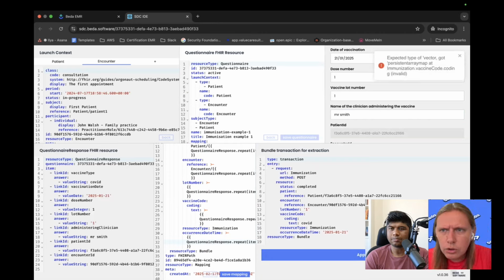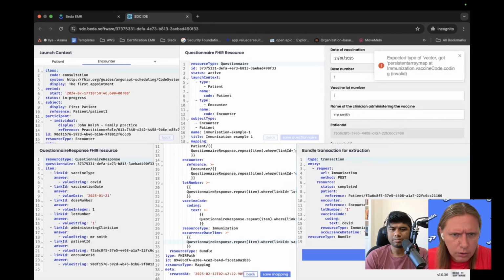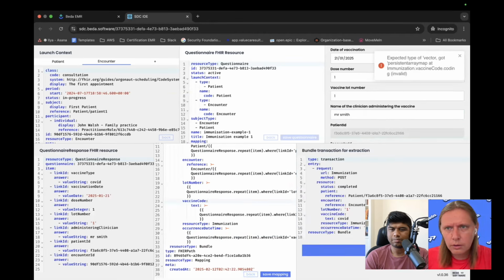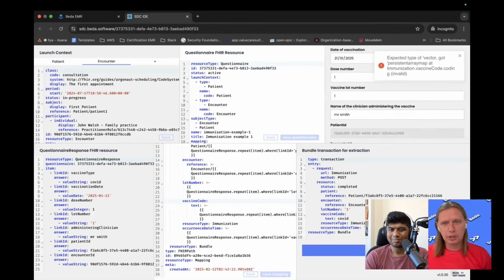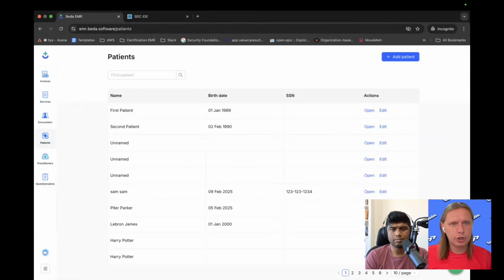Vaccine code. Yeah, it was my mistake. Okay, it works now. So now we have generated a questionnaire, generated extraction to immunization. And now let's try to fill this questionnaire.